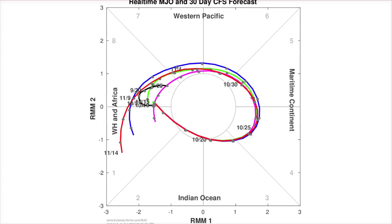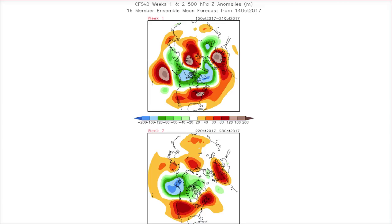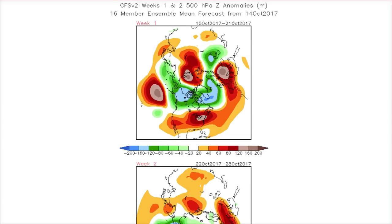Just suffice to say that that pattern coming through 6, 7, 8 and into 1 is quite a changeable pattern, but it's one that does see high pressure building in at times. And the CFS forecast sees things like this. Let's just zoom in on there.